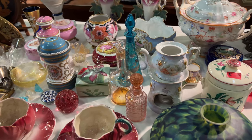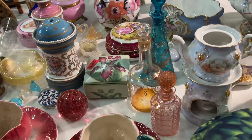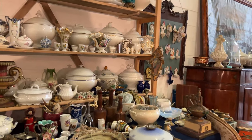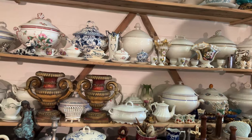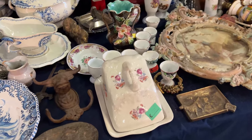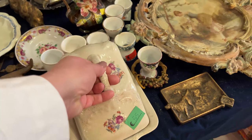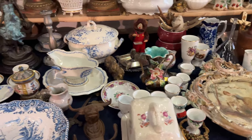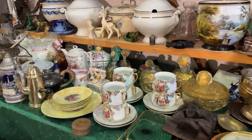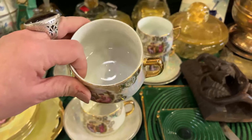And that little square box with the, oh, it's not an orchid. Is it an orchid? It's for 80. Cheese tray, cheese plate for 55. Cheese plate, the cover. These cups and saucers, adorable. No markings, no price, unfortunately. Very cute.